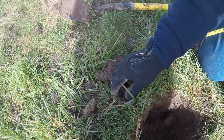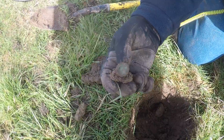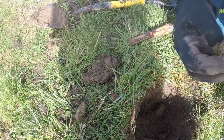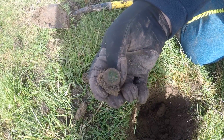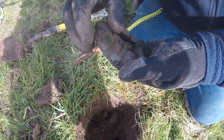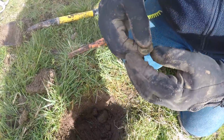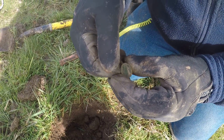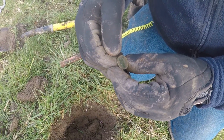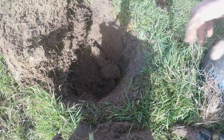There it is, I've got it. There it is, look. Oh, nice. What is it? It's a farthing. Yeah, look. Nice. George VI farthing. That's pretty cool. Oh, it's got a wren on the back. I can get a date off of it. I can't see a date on it. Oh, 1942. Marvellous. War years.